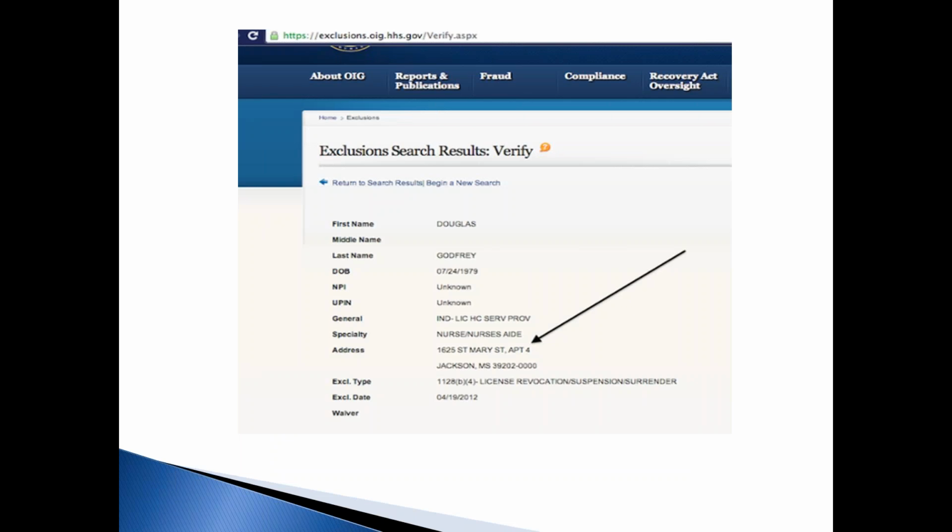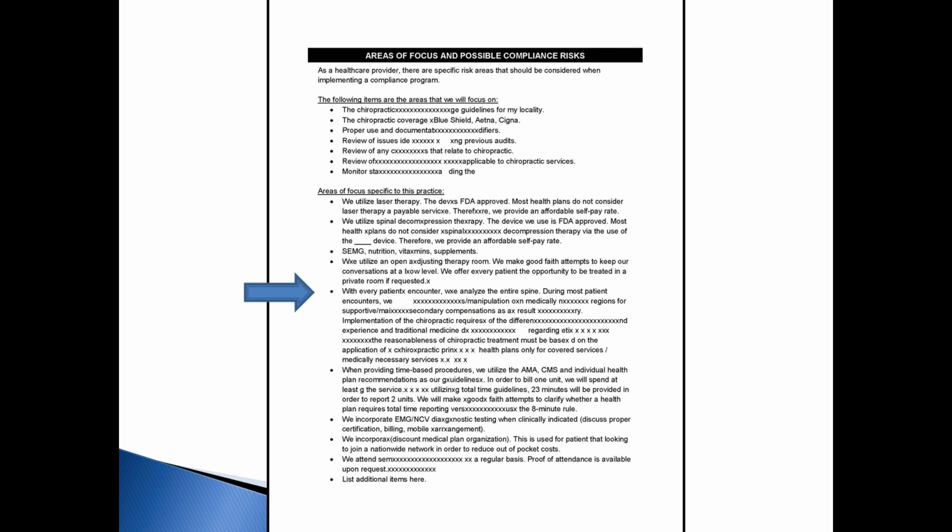If your name is Dr. Godfrey here, you have been excluded. Oh, actually, this is a nurse. Douglas Godfrey is a nurse who's been excluded from the Medicare program. If Douglas Godfrey came into your office looking for a job and you put his name in this website, you would not be able to hire this person if this person is going to be treating or be involved with Medicare patients.